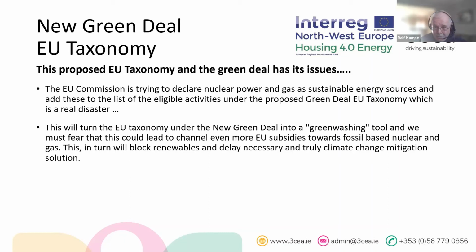I could go on about the negative parts of nuclear, because there are no positives, but one thing is for sure, this will turn the EU taxonomy under the new Green Deal into a greenwashing tool, and we must fear that this could lead to channeling even more EU subsidies towards fossil-based nuclear and gas. This in turn will block renewables and delay necessary and truly climate change mitigation solutions, like our carbon H4.0 homes.